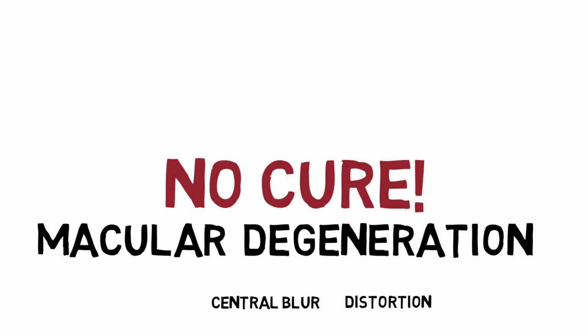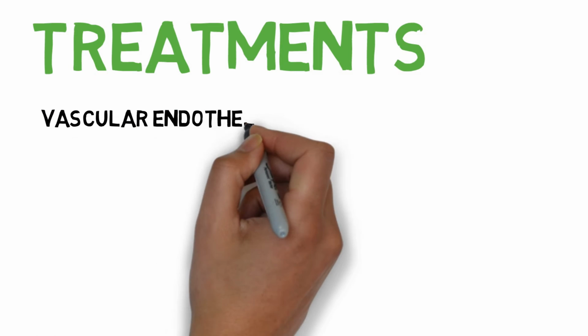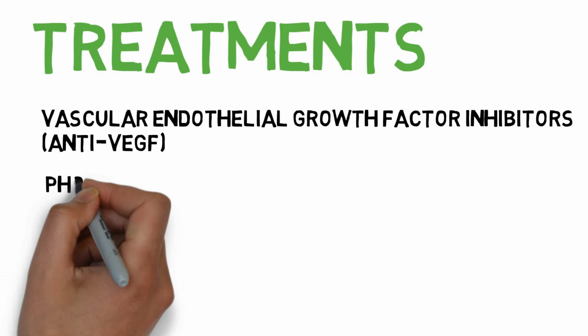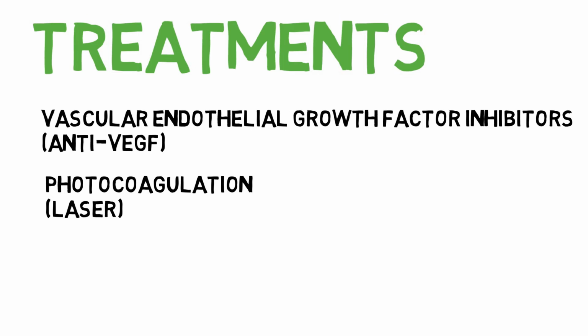Sadly, there is no current cure for ARMD. For wet ARMD, there are treatments to help keep it at bay. These include drugs which inhibit vascular endothelial growth factor to prevent the growth of these leaky new blood vessels. Laser photocoagulation, where the leaky vessels are sealed, much like welding using a laser.